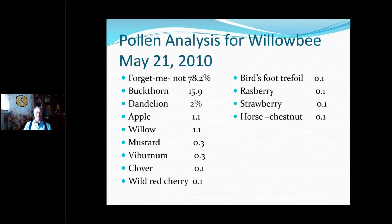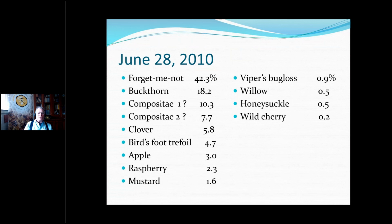And you can see forget-me-not right at the top, 78.2%, but that's just forget-me-not because it's by far overrepresented there. So you can see buckthorn is a dominant plant that the bees are bringing nectar and pollen in from. And dandelion is just getting a start there, or actually we might be close to the end of that dandelion, but there's a little bit less of that. You can see some other very minor floral sources. June 28, getting into the main nectar flow time period there. Buckthorn is the dominant nectar represented there. And you can see clover is just starting to come in, and birdsfoot trefoil as well.